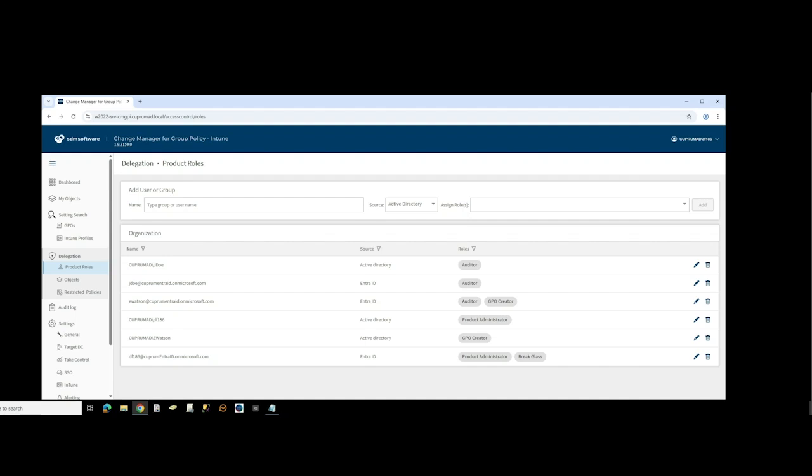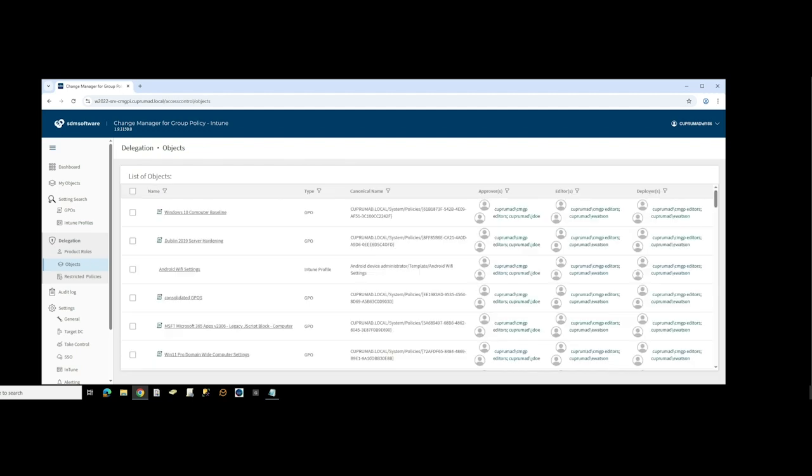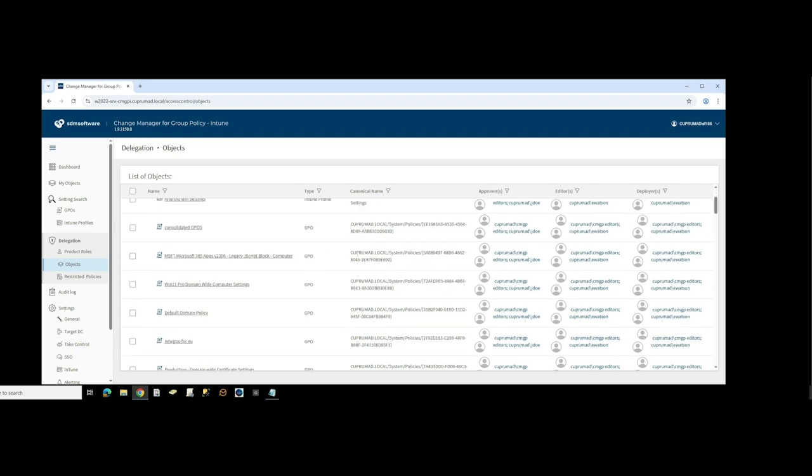Change Manager helps strengthen the security and governance by letting administrators assign specific roles such as product administrator, break glass, GPO creator, auditor, and approver. And in version 1.9, we've added the ability to optionally enable the deployer role for a third level of review to provide even greater oversight and control. Some roles are assigned globally, and other roles, such as approver and editor roles, as well as deployer roles, are assigned on a per-object basis for GPOs, Intune profiles, AD containers, as well as administrative containers.